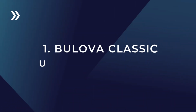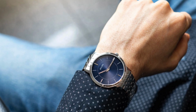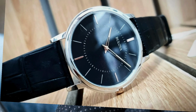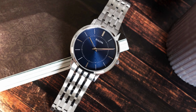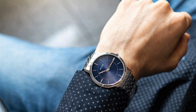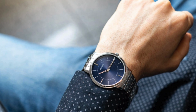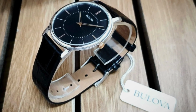1. Bulova Classic Ultra Thin Quartz. The sleek and sophisticated Bulova Classic Ultra Thin is a high-level minimalist watch with thin dial elements and hands. The dial has an attractive concentric texture that enhances the overall design. At a modest 40 millimeters, the ultra-thin design will appeal to most buyers interested in this style of watch.